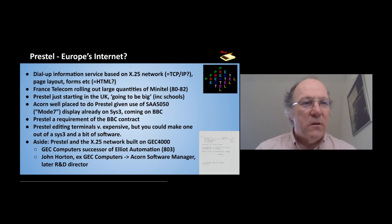So a quick aside on Prestel, which although it's not part of the story we're really telling here, it does keep popping up. For those of you that don't remember it, Prestel was Europe's internet in many ways, a dial-up information service with an X25 network, which you could say was Europe's equivalent of TCP/IP. It did page layout, it had forms, it had email, and it was about to be a big thing around that time. France Telecom were rolling out large quantities of their equivalent Minitel.